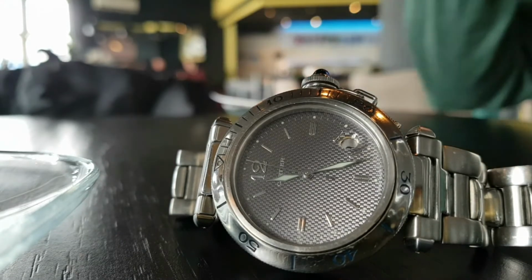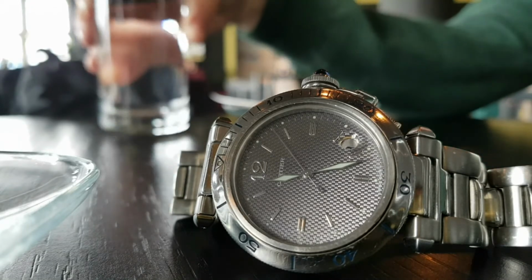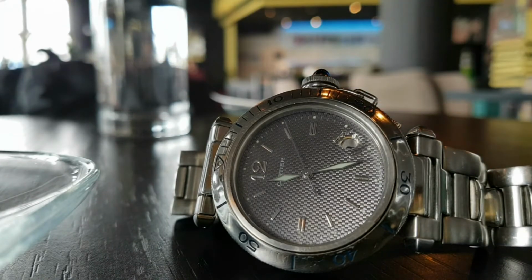And as is the case with many watches, you should never judge the watch until you have it on your wrist, until you inspect it, see it in person. I wasn't a fan until I saw it, and it's a really oddly shaped watch, and this is from the 90s, so it's not too big, and of course it has that Cartier signature styling.